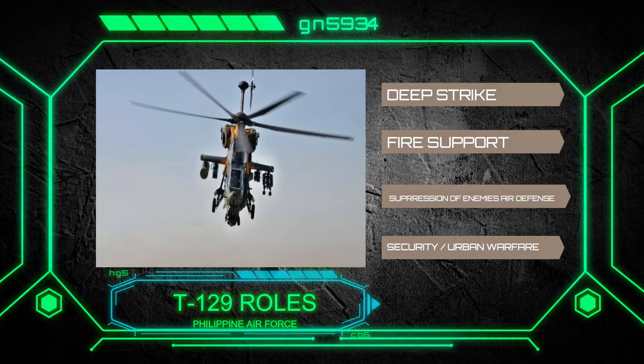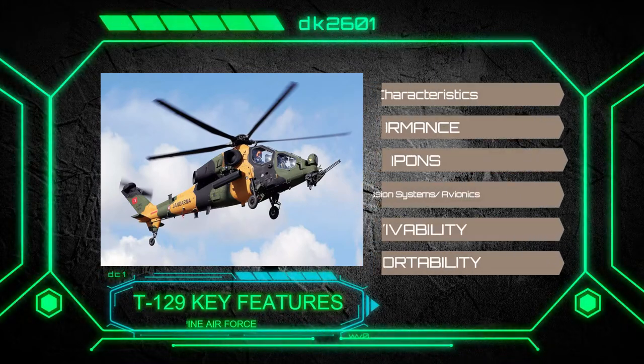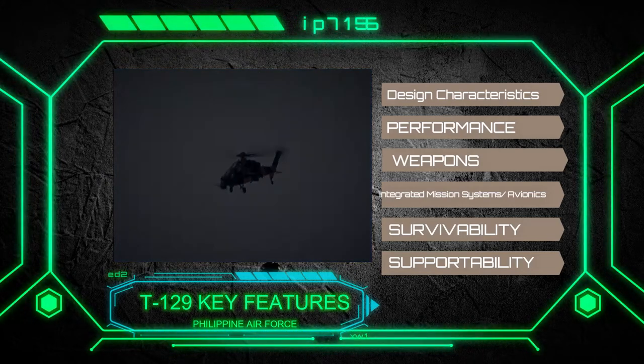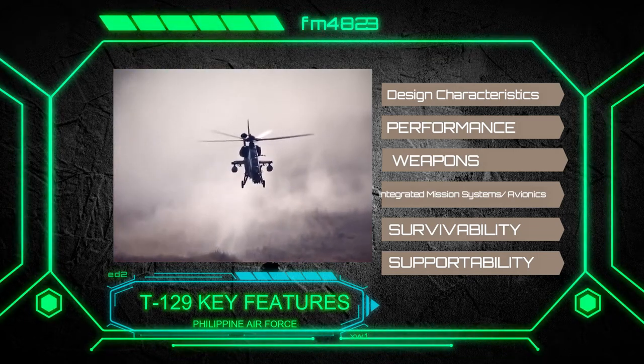And now we will talk about its features. 1. Design features. 2. Performance. 3. Weapons. 4. Integrated missions and its avionics. 5. Survivability. And last, supportability.